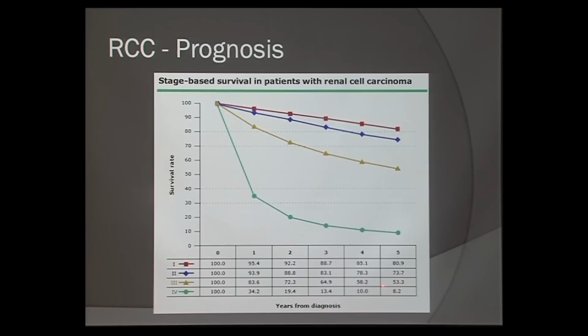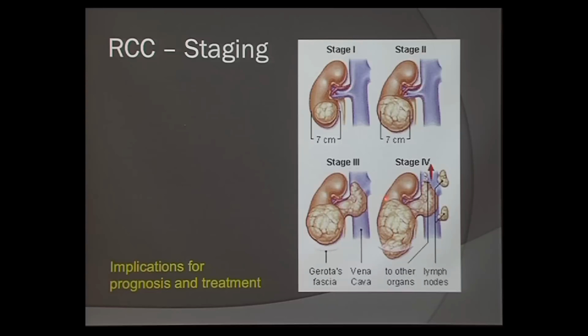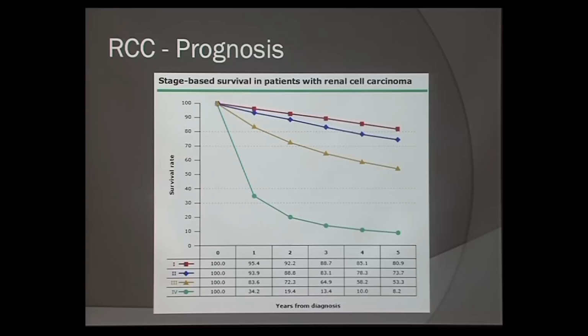As you move on to stage three patients, and let me just go back to the picture here, stage three patients are now where the cancer is spreading in through the vasculature. Those patients only have a 5-year survival rate of about 50%. So half these patients who are diagnosed with stage three die by 5 years. If you have stage four disease, so distant metastasis and direct invasion and distant lymph node metastasis, you can see that less than 10% of patients are alive at 10 years. And in fact, more than half of patients die within the year of diagnosis. So the staging makes a huge difference in terms of the patient's prognosis.